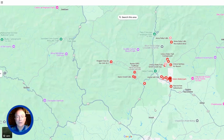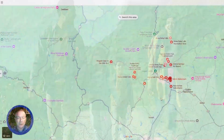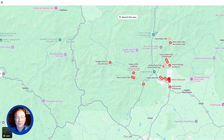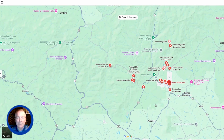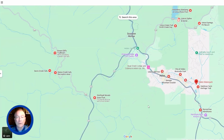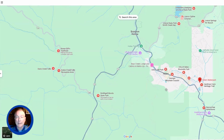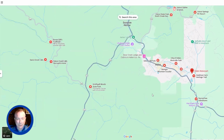One of the main attractions of Helen is all the different outdoor activities available here. As you can see here, all the red dots are different parks and trails here in Helen. Also, just want to zoom in a little bit here as I share with you. You can see the Chattahoochee River that winds throughout Helen. So you've got a lot of people throughout the year going to Helen to go down the Chattahoochee River on their tube. It's really a big activity here in Helen.